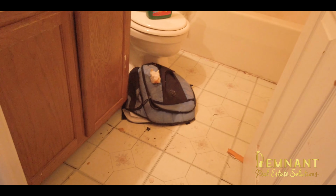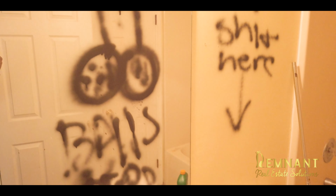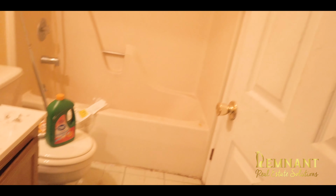But that bathroom, someone got up in here. They were cooking over the sink. I don't know what they were cooking. And then of course doing their artwork. There's a leak. They tried to turn the water on today, but something is leaking pretty badly.